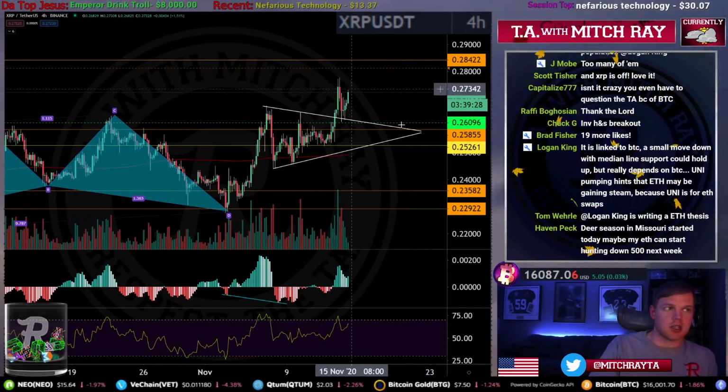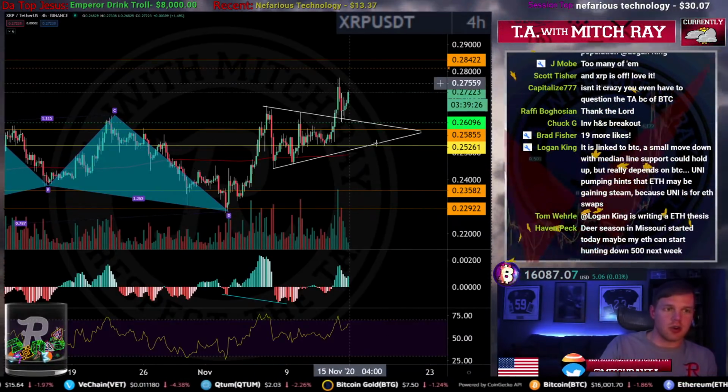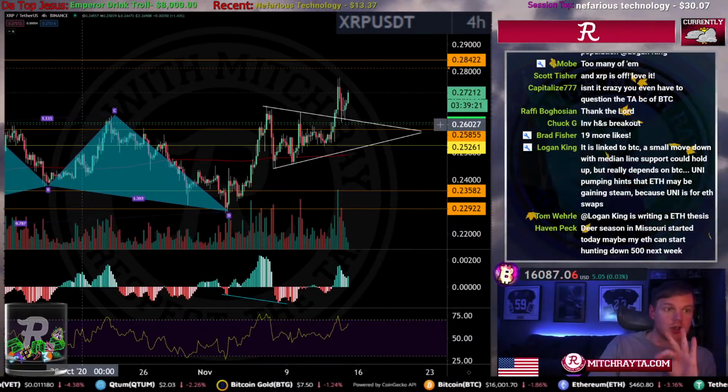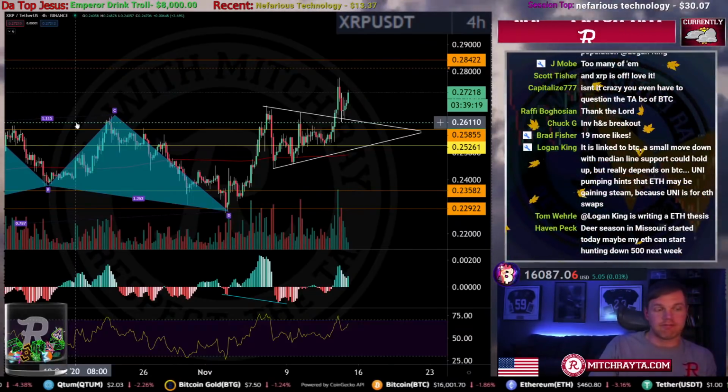As you say that, XRP says, what? Who cares about Ethereum, man? Let me pump. Let me see eventually 28.422 cents, the third target of the trade setup. We're waiting, man.